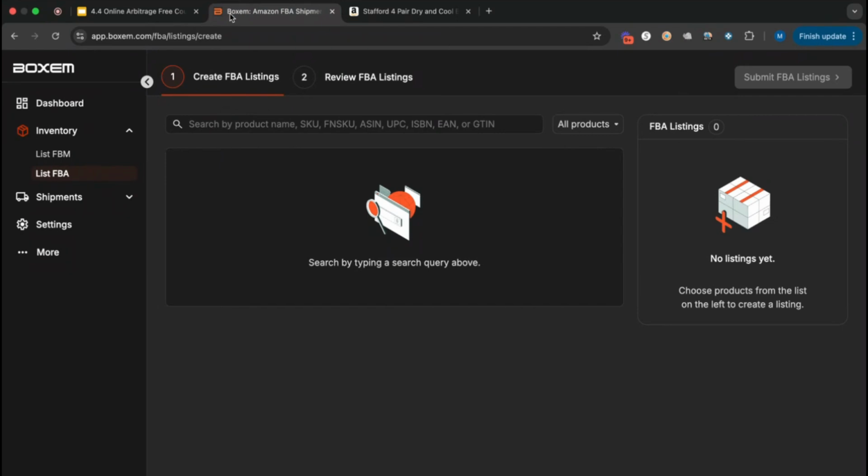Then over in Boxum, to list stuff you actually need to do 2 parts. For listing FBM, you just go here and hit list FBM. You put in the item, you do exactly what I'm about to show you, and then it's live in your account. To list FBA, you first need to add the ASIN to your account, and then we're going to create a shipment for that ASIN or ASINs. You can put multiple items in the same shipment as well as in the same box.